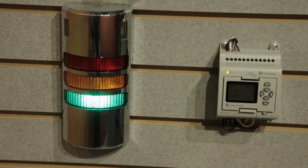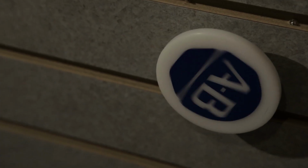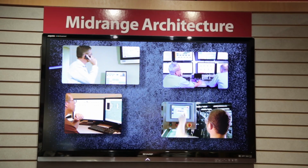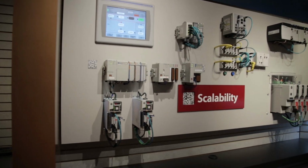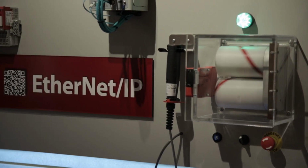The purpose of the Automation Demo Room is to take you through a walkthrough to show the scale of Rockwell Automation's products. We'll take you through our connected components, our mid-range architectures, our integrated architectures, where we focus on scalability and network communications using Ethernet IP.